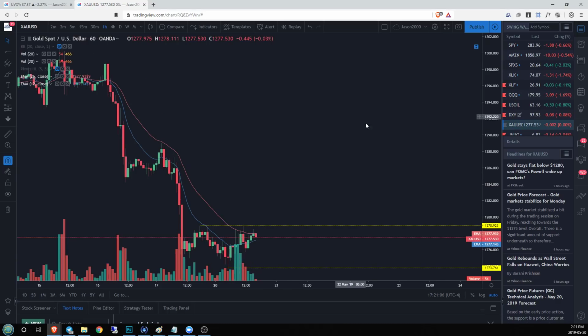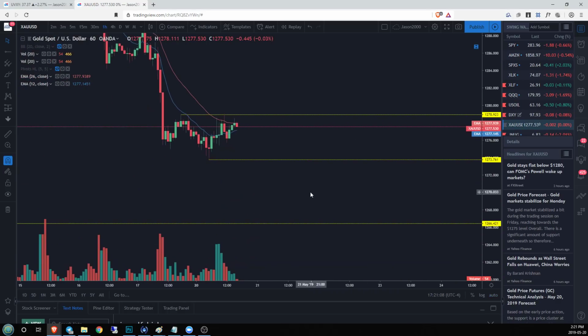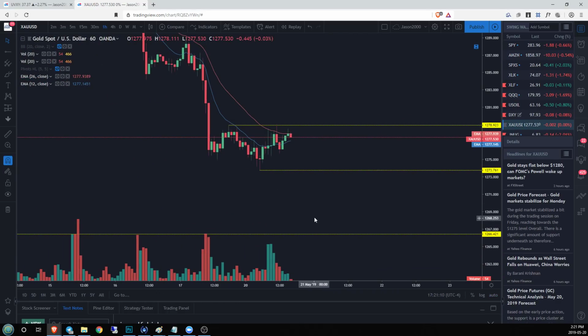Here we go. So sideways channel here, we can see that we have established our resistance at 1278.931, potential double top, and our support at 1273.761. So if bulls are able to get over EMA 26, which they have rejected from conclusively for the last 1, 2, 3, 4, 5, 6 attempts now, we are going to see a pullback down to test 1273.761. This will establish that we're going to possibly be in a sideways channel here, bouncing between these levels until something breaks.